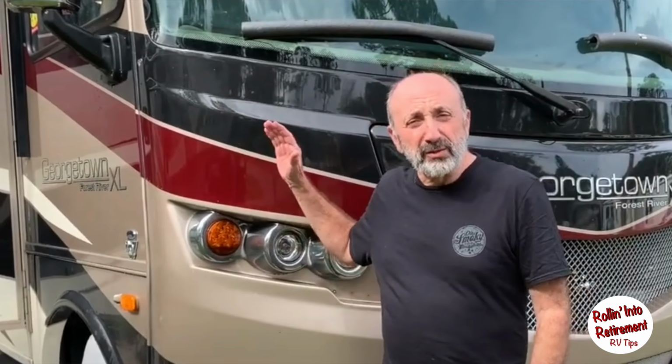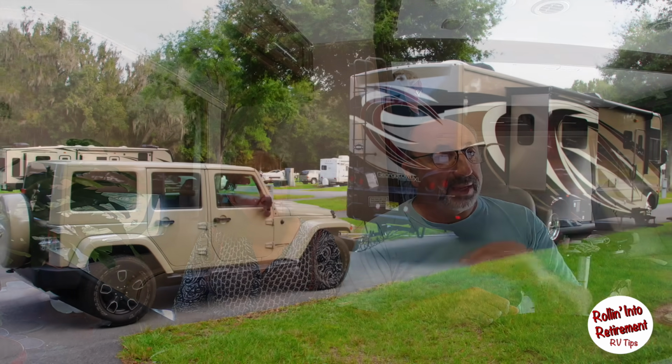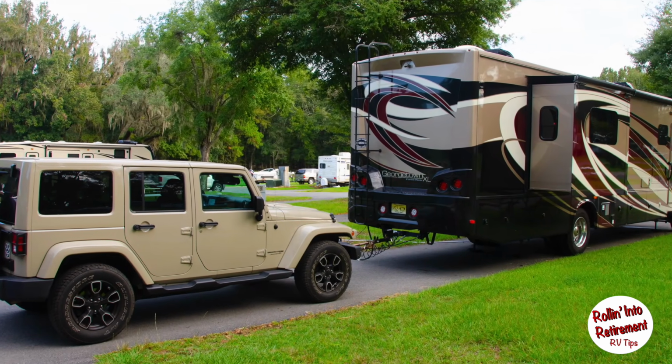We ended up seeing this one actually on the lot, and the paint just stood right out at us. And again, this is paint, it's not decals. So much so that the paint matched our Jeep. Another thing we really liked about this was the 7,000 watt generator.